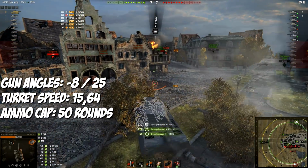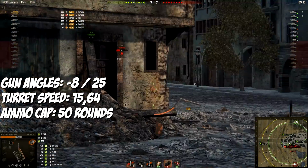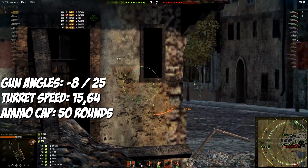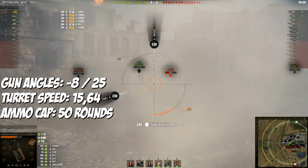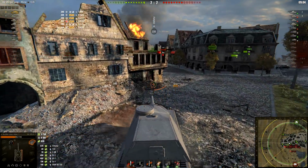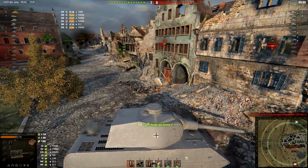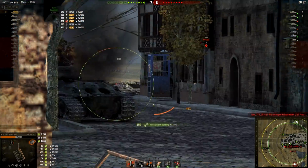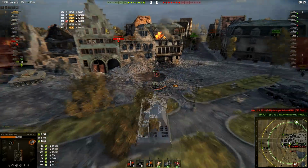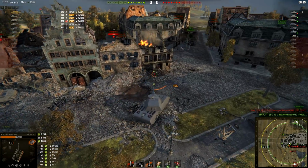-8 degrees of gun depression, 25 degrees of gun elevation, so you can almost shoot the stars. Turret traverse is super bad, 15.64 degrees per second. It can carry 50 shells with 22,000 potential damage. And I believe that is it. Maybe shell cost as well. Regular shell is going to cost 1070 credits, and premium shell, quickly, 4800. Oh guys, this is actually not too bad, especially if I compare it to the T92.